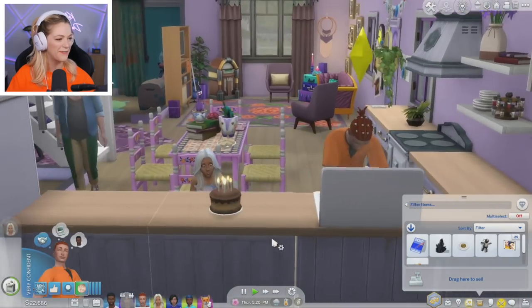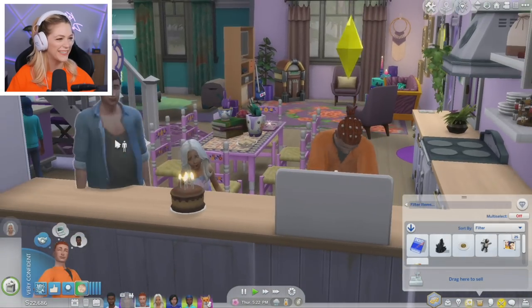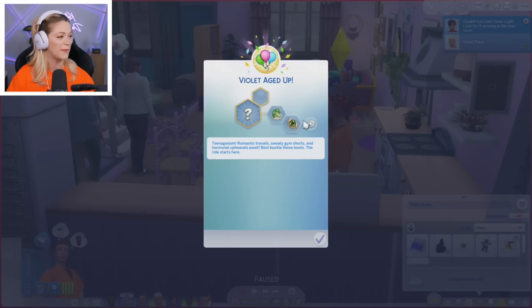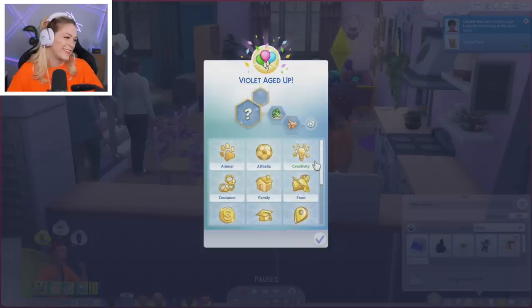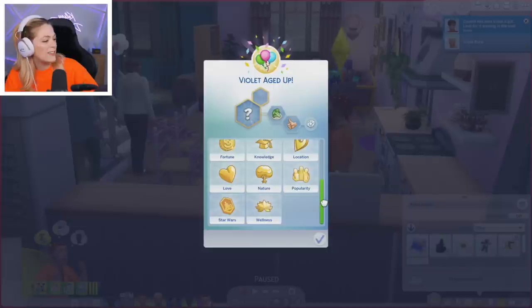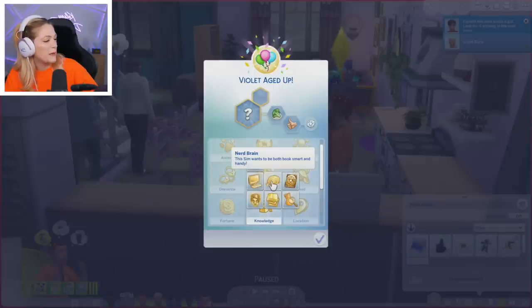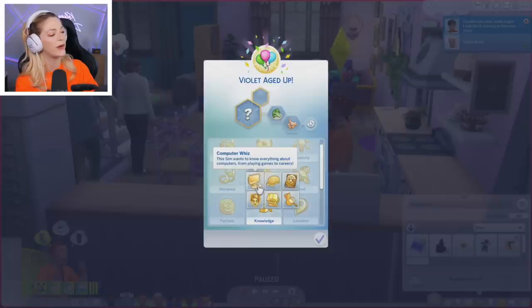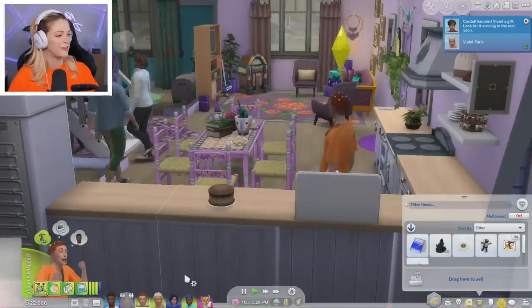Hey, happy birthday, Violet. Happy birthday. Even Ash is here to celebrate you. Oh my gosh, Violet aged up. Okay, she's good. Oh, that's gonna be hard because she and Fox are gonna clash so much as she gets older. Okay, so she's good and vegetarian. I feel like she's the smart one. Maybe we'll have her be a nerd brain, book smart and handy, or maybe a computer whiz. I feel like I could see her being into computers. Let's have her be into computers.